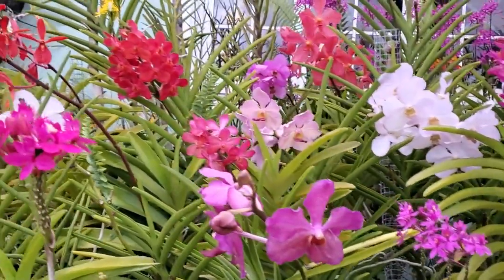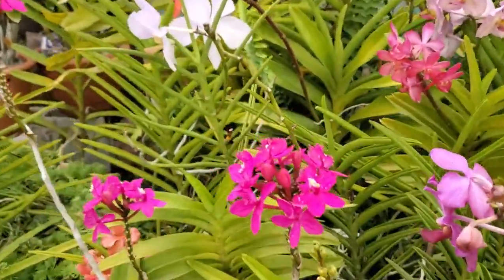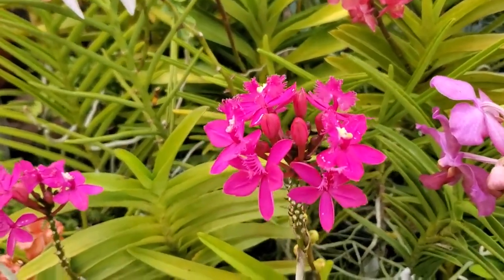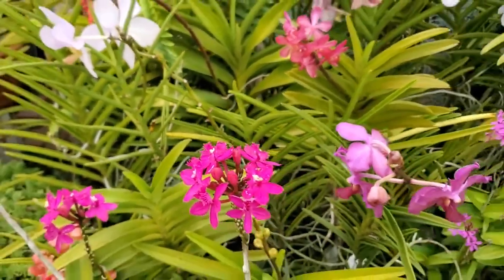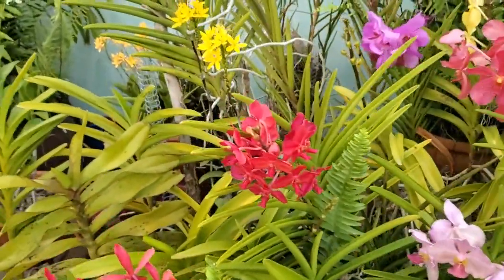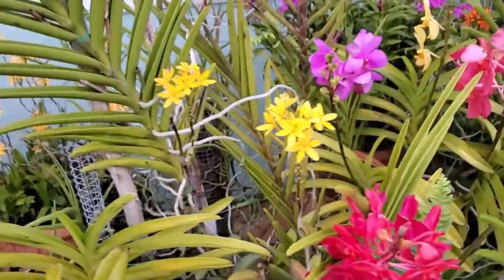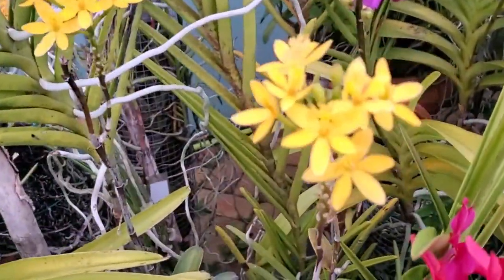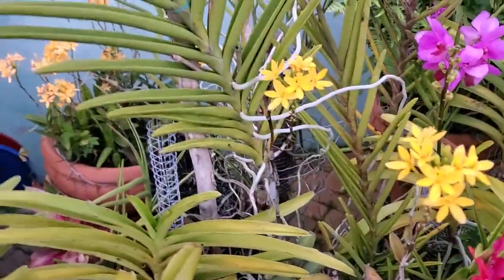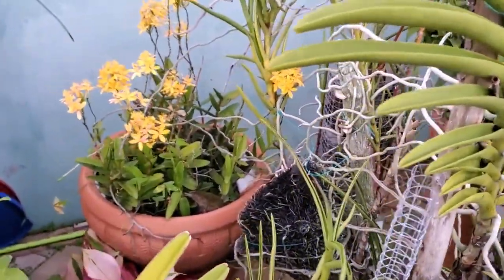All right. And of course, it's the epidendrum time of the year now, so I have a few of them. This is of course the hot pink. A few of them that are in bloom at this time. I have a yellow over here. Let me get closer to it for you. Okay, there. And behind that, another shade of yellow right in the back there.